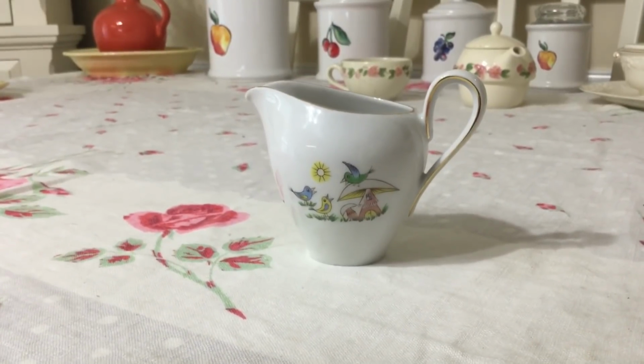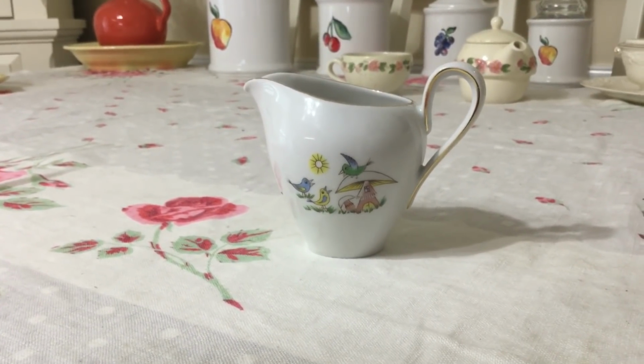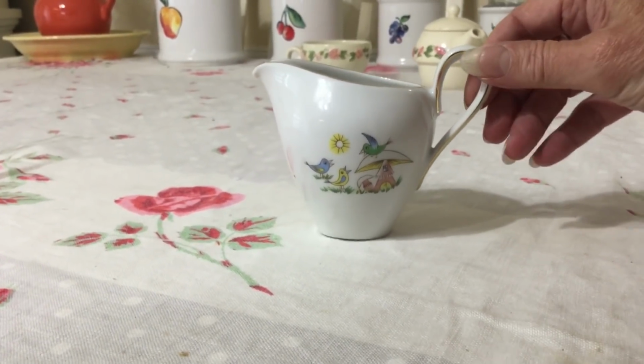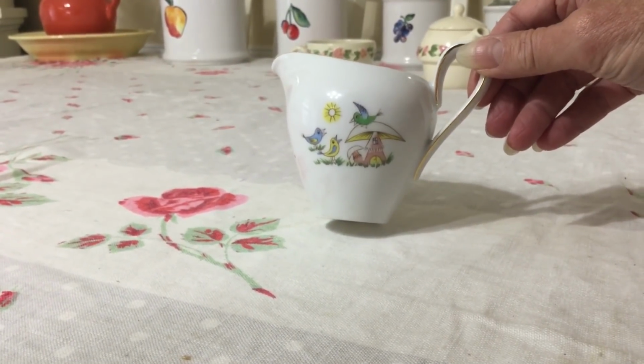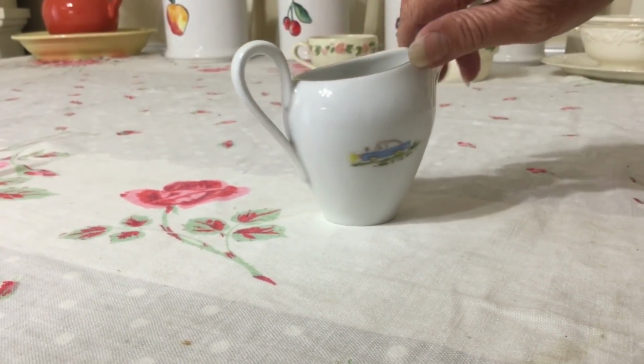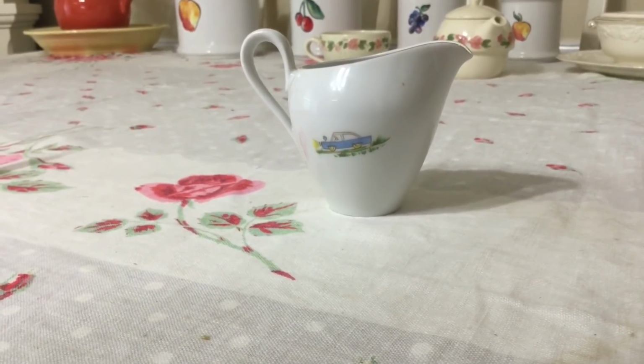Picked up this little cutie creamer for 50 cents. It's Mittertech, and I hope I'm pronouncing that right too. It's got a really cool design on it. You can see it's got some birds and some mushrooms, a little sun. And the other side is my favorite side. It's got this really cool retro car on it.